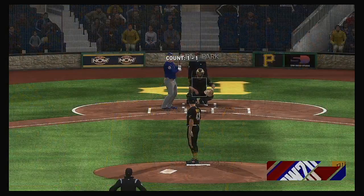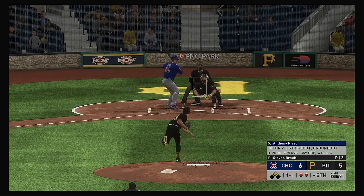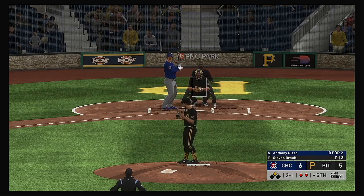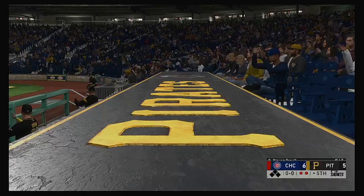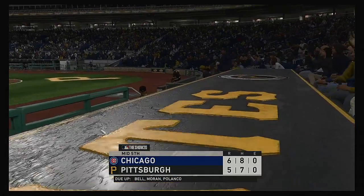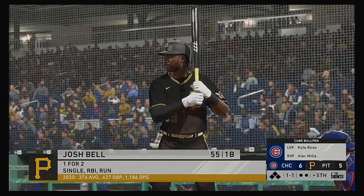Your attention, please. Now pitching for the Pirates, number 43, Steven Brault. Standing in now, Anthony Rizzo. Outside, 2-1. But a good play by the first baseman to spear this one, and that'll retire the side. Next to bat will be the Pittsburgh cleanup batter, Josh Bell.